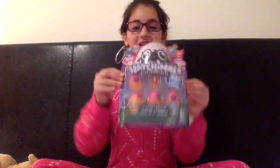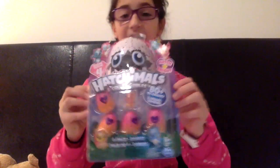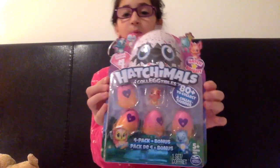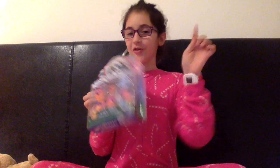Then the next gift is super cute. I got this from my cousin. It is a dog stuffed animal. I named him Max, and I call him Maxie. The next thing I got is, I got a 4-pack Hatchimal set. It's actually a 5-pack because it comes with an exclusive, and I will be opening this in a separate video, so watch that.